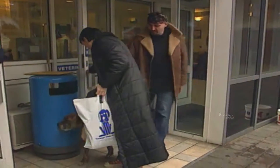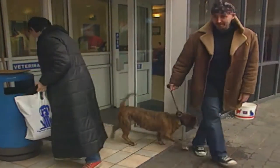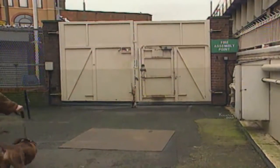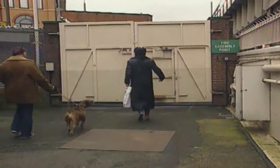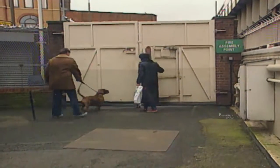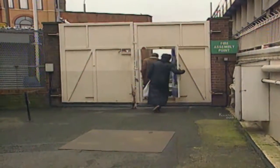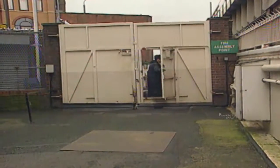Everybody who works at Battersea says it's an extremely emotional place. An animal arrives traumatised and rejected, but soon leaves with new owners who are determined to give it another chance. It's the start of a new life for all concerned, and yet another successful marriage for that most British of British institutions, Battersea Dogs Home.